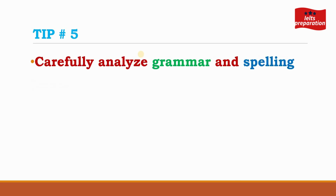Tip number five is to carefully analyze grammar and spelling. In IELTS listening, grammar and spelling are really important. If you answer the question correctly but the word is not spelled correctly, it will be marked wrong. So always try to focus on the spelling of specific words and also look for grammar. It's really important that you give heed to the grammatical aspect.